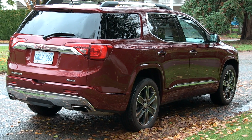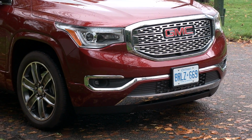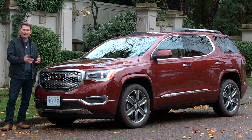What does that benefit you? Improved fuel economy and better handling. So on the outside, the Denali gets a unique grille, 20-inch 6-spoke wheels, and it also has some nice LED accents. Now each Acadia trim has a different grille to differentiate it.